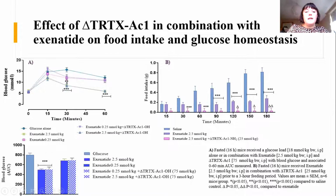So then we went on to assess the effects of delta TRTX in combination with exenatide on food intake and glucose disposal. So we brought the exenatide dose right down to 0.25 nanomoles per kg.